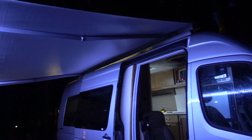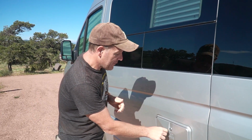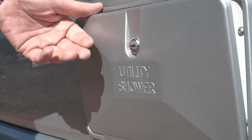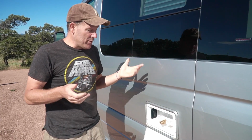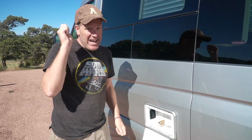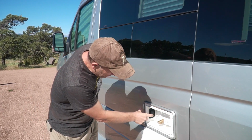While the van does have a wet shower inside, one of the things that we really like about it is that it's got this utility shower outside. So if we just don't want to shower inside, maybe we just want to have a really nice one out here, we can hook up the water right here, turn it on, and have a shower. Another couple of things here.